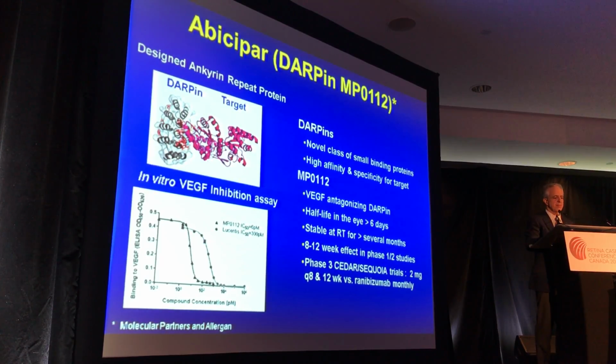You can see that the half-life is a little more than 6 days, which is a little bit better than our current therapeutics. And in phase 1-2 testing, the DARPin performance was pretty good. It gave visual results that were comparable to what we can get with our current therapeutics, but it did seem to suggest a slightly greater duration of action in the 8 to 12 week range. And that's exactly how it's being tested.